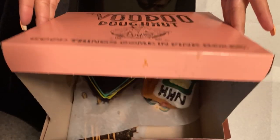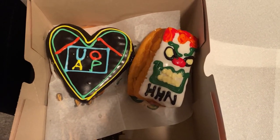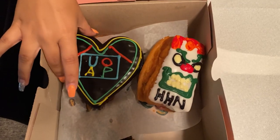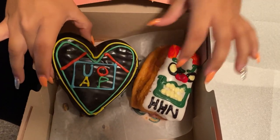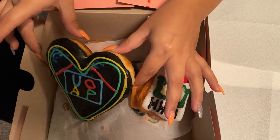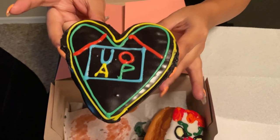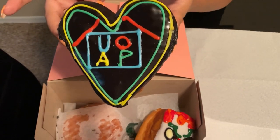So this is what we got from Voodoo Donut. We got the Passover Appreciation Day Donut, a heart-shaped yeast donut with vanilla frosting and strawberry lemonade Bavarian filling. So that's the strawberry lemonade Bavarian filling. I don't know how to feel about that. Right here.